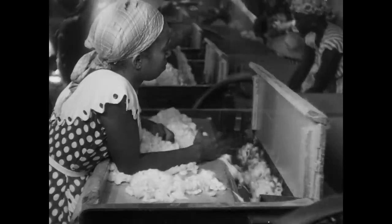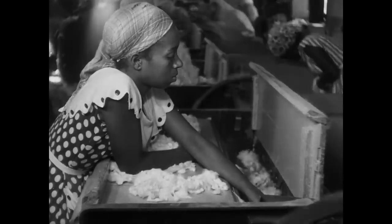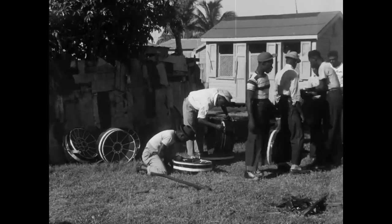In the capital town of St. John's, there is a cotton ginning mill. Here, the cotton from the plantations passes through a teasing and combing process, after which it is ready to be baled and shipped. Antigua cotton is known as Sea Island cotton and is of the very finest quality.